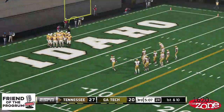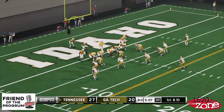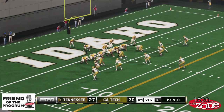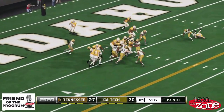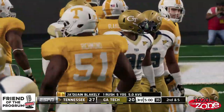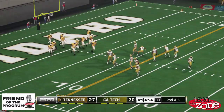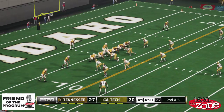Their last drive ended in a punt, so this quarterback's going to be looking for something better on this drive. They come out in a goal line set. Takes it up the middle for a nice run. That's good for a gain of 5 yards. That brings up second and five. They line up at the 7. Second down. Tennessee up 7 points.